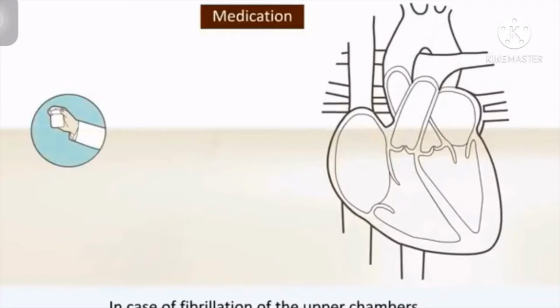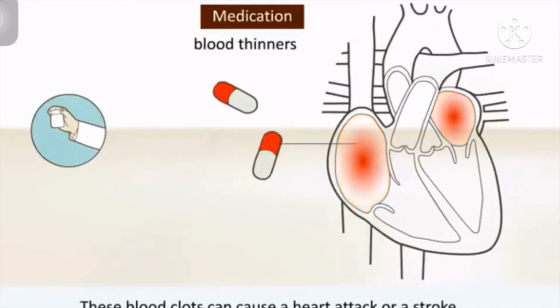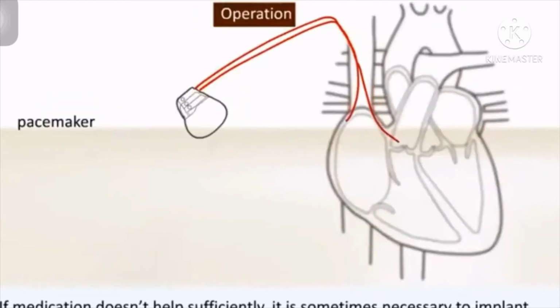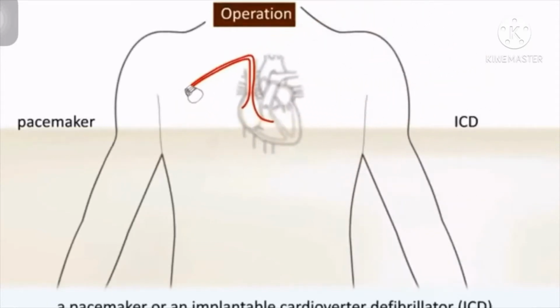In case of fibrillation of the upper chambers, blood thinners are often prescribed to prevent blood clots from forming in the upper chambers. These blood clots can cause a heart attack or stroke. If medication doesn't help sufficiently, it is sometimes necessary to implant a pacemaker or an implantable cardioverter defibrillator, ICD.